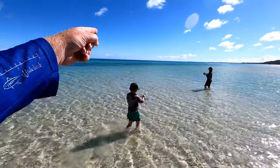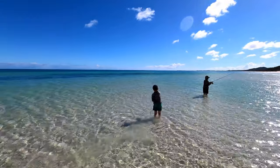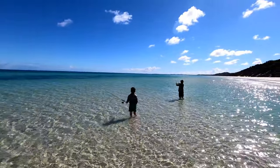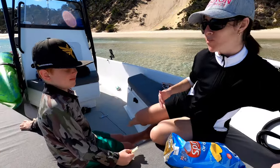That way. Cast that way, mate, and you'll see what happens. Just don't eat your brother. Nice one. Okay, they're back from the sand blow, eating chips.